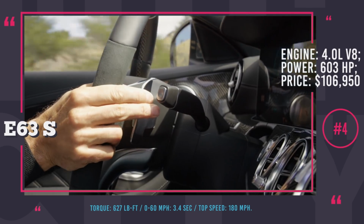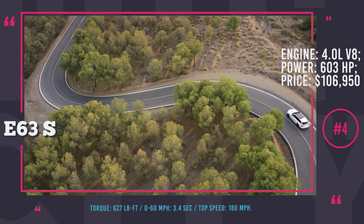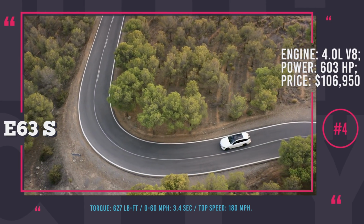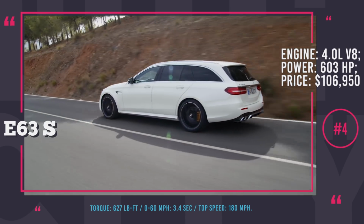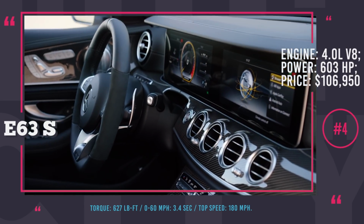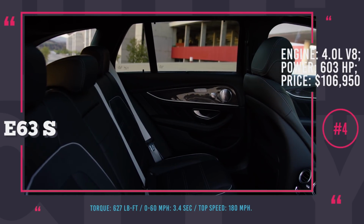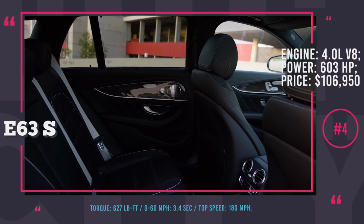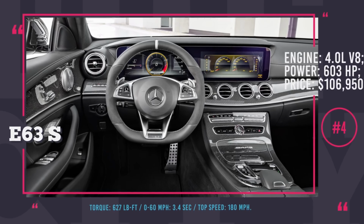Coupled with all-wheel drive and AMG's 9-speed automatic transmission, it can dart to 60 in 3.4 seconds and accelerate all the way to 180 miles per hour electronically limited speed, which makes it one of the fastest production station wagons. Just like any AMG is a rare sighting, this one is not an exception. It is available only by special order, and the MSRP starts from $107,000.